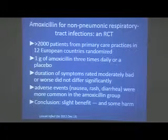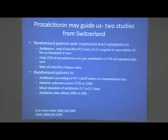This is another very recent trial in Lancet last year, amoxicillin for non-pneumonic respiratory tract infections, 2,000 patients from Europe. Conclusion, slight benefit and some harm. So antibiotics really are not the way to go.